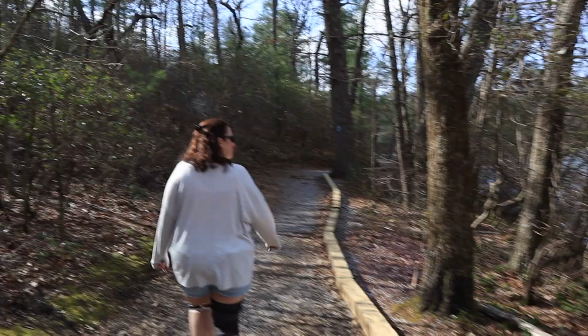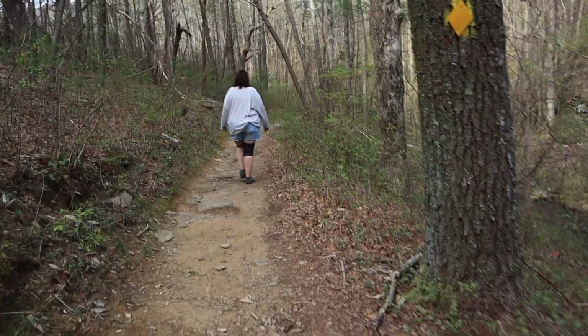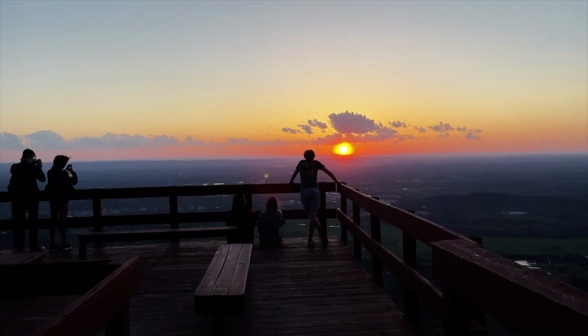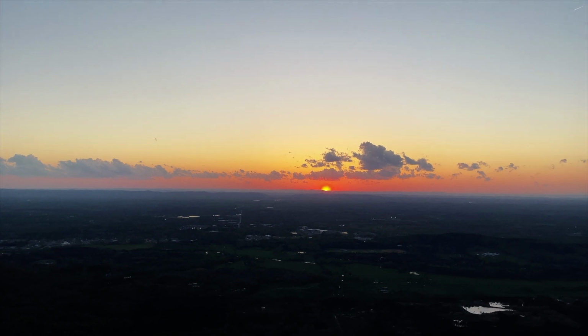We did a hike around the lake there. We did what's called the Big Rock Trail, a little bit of the Gahuddy Trail, and then we went up near sunset, and we did the trail up to what's called the West Overlook, up on the north end of the park, and had some absolutely beautiful views of the sunset going down.